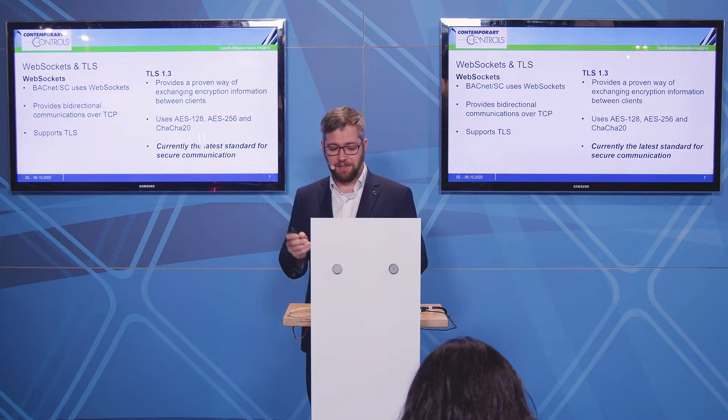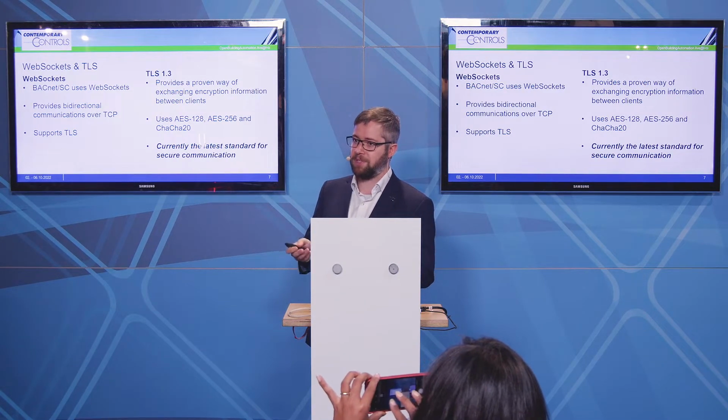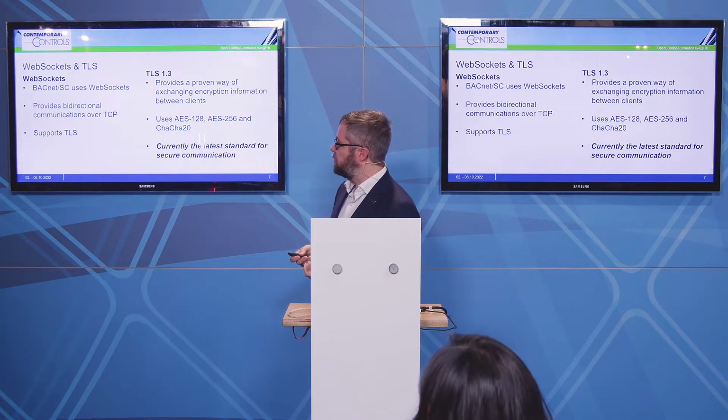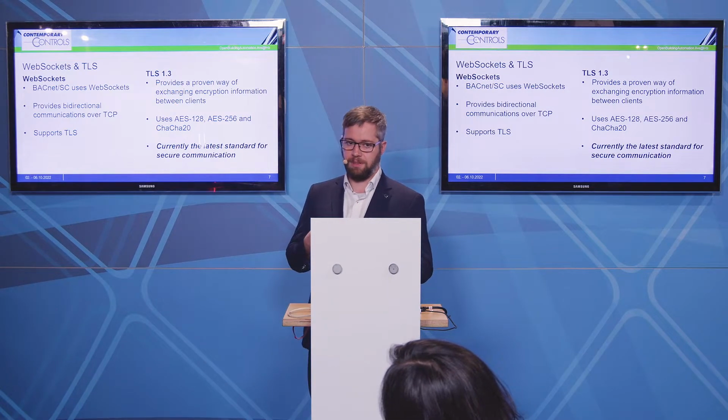Talking about security, just a real quick introduction. TLS 1.3 is, as mentioned, the current state-of-the-art encryption method, and we're using WebSockets to actually establish the communication between clients in BACnet SC.